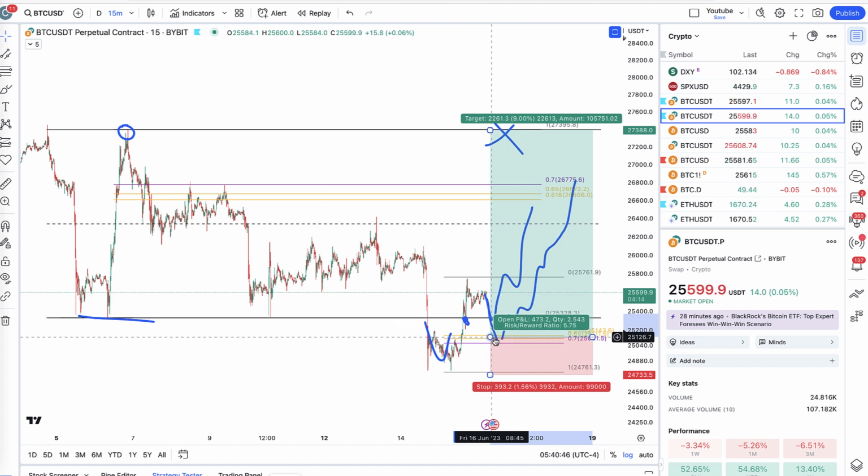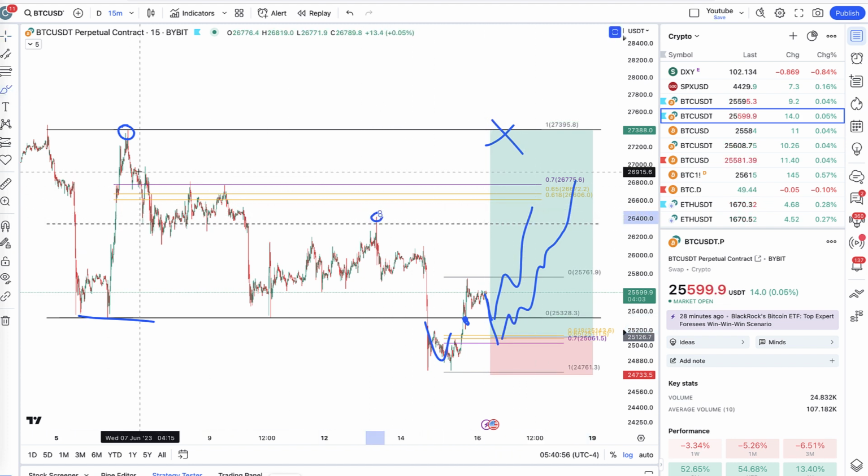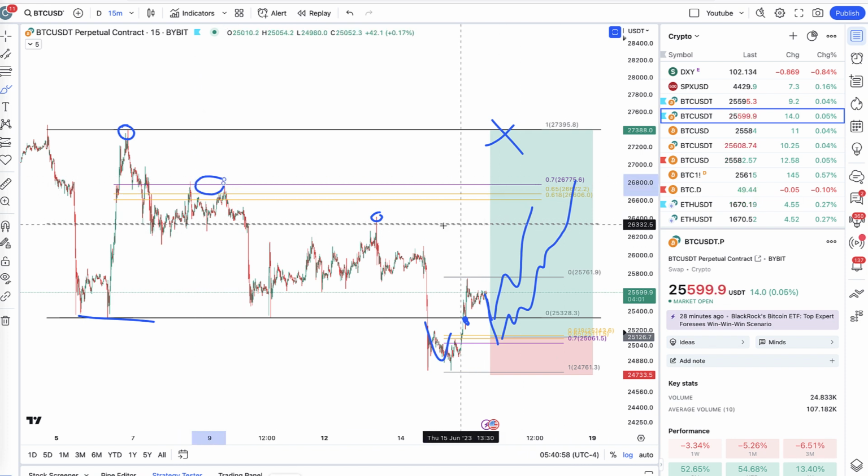So let's just say we do get this. We get the entry over here. The stop is here, and the target is technically over here running these highs, but the initial target could also simply be running this high or running these highs. So these could be potential partial profits if it does go up. And if it is this setup where you enter lower at the Fib golden pocket, then this would already be close to a 3R or 4R. So it's already a very good return.